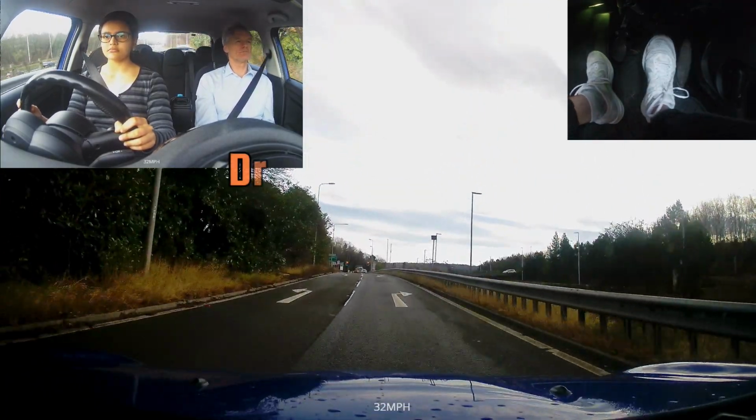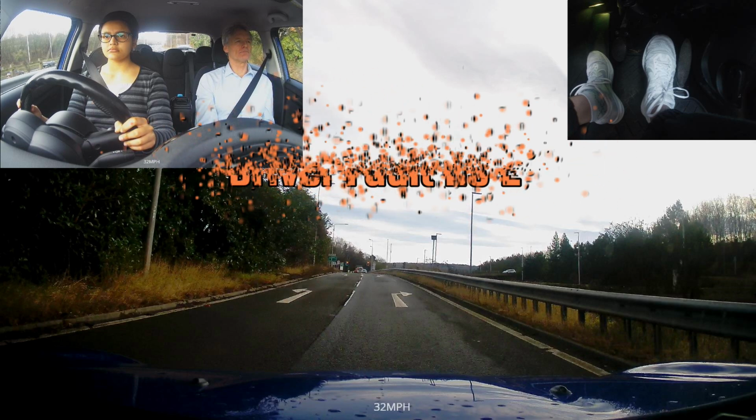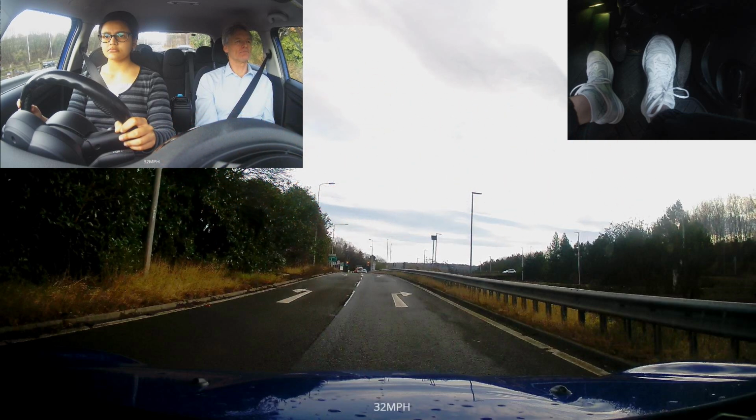Minor fault number 2, Shreya. Yeah, you're turning right, but you leave the signal on all the way down to these traffic lights for left. You should have cancelled it when you left the dual carriageway.